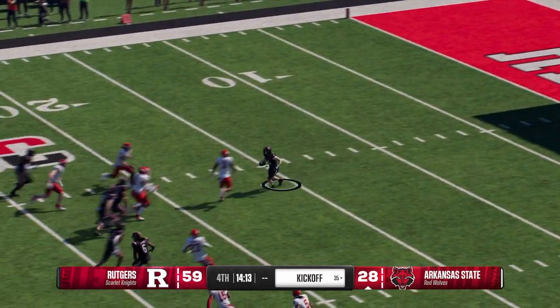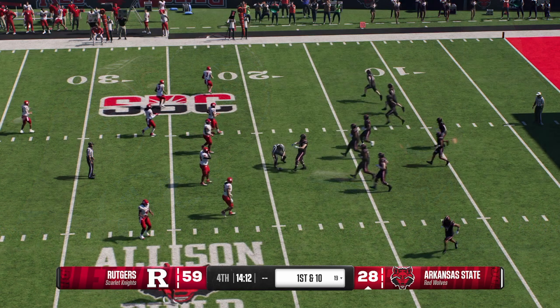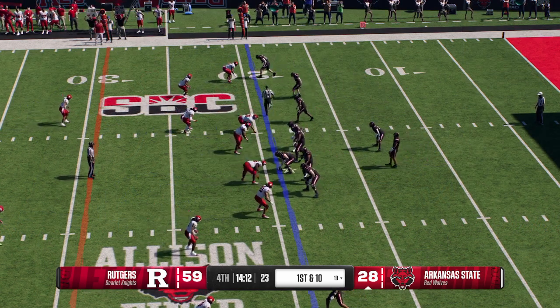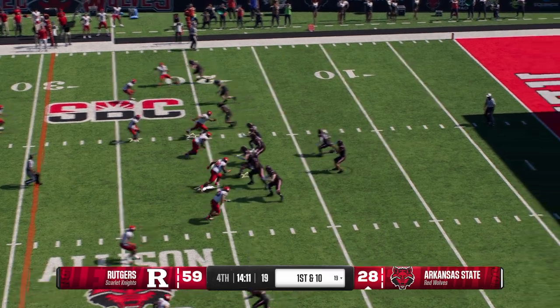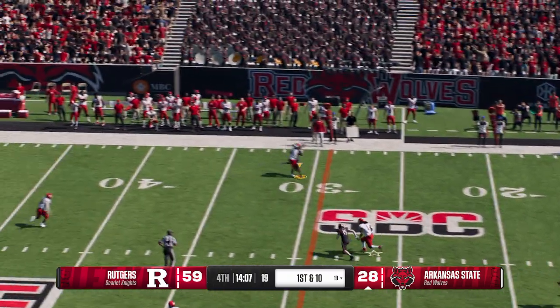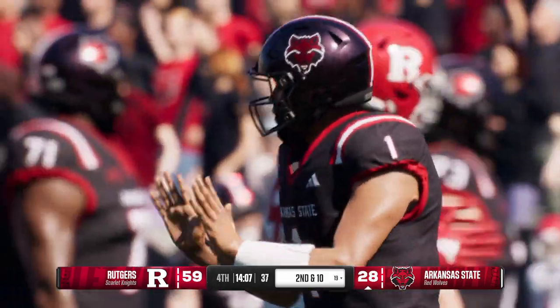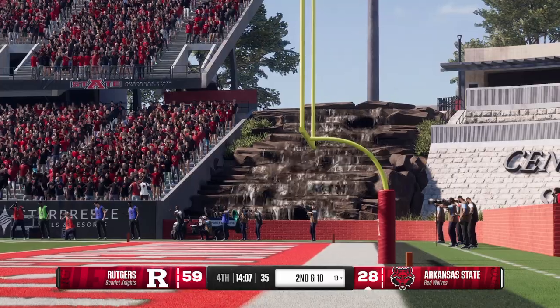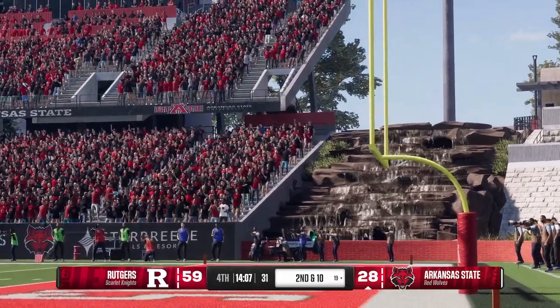He'll start the return inside his 5. Really disciplined job by the coverage unit to get down there and make the stop at the 19. Arkansas State ready to go back to work on offense. Fires to the right. It's incomplete, and he's lucky to get that one back, almost intercepted. Well, the defense has had enough of this, right? The quarterback's on a hot streak. The ball's not hitting the ground.